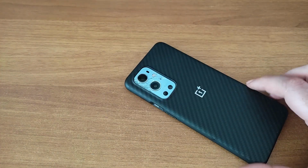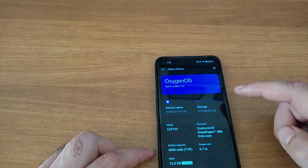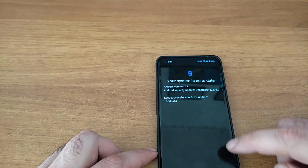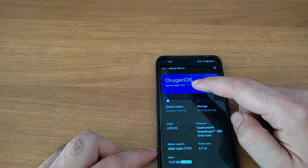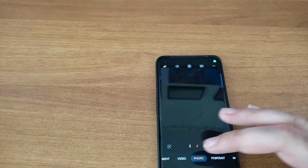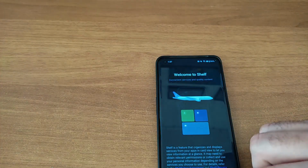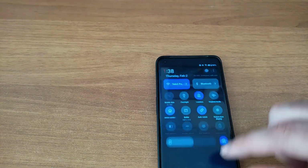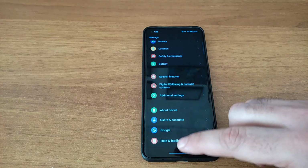As for the software side, it got the Android 13 update. Just a second, about device. So yeah, no other updates. OxygenOS version 13.0. Everything you do on this phone, it will do extremely well and extremely fast. So as you can see, every action I do, it is extremely smooth.